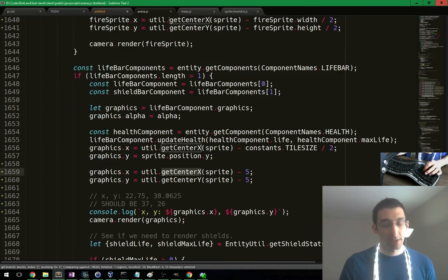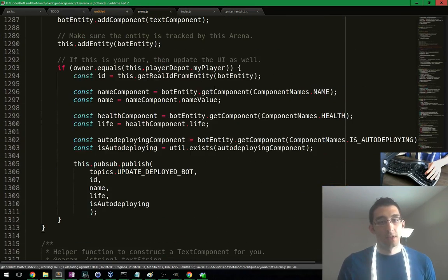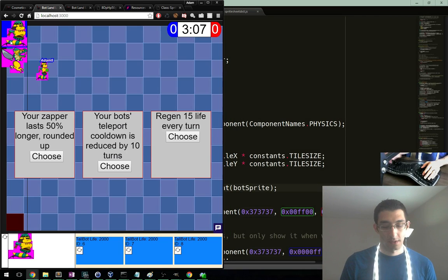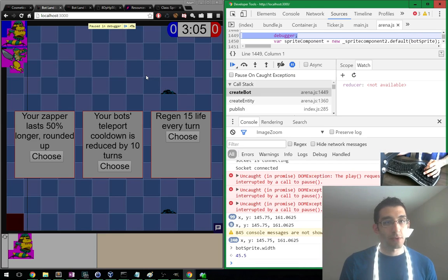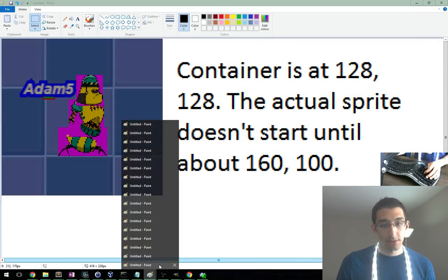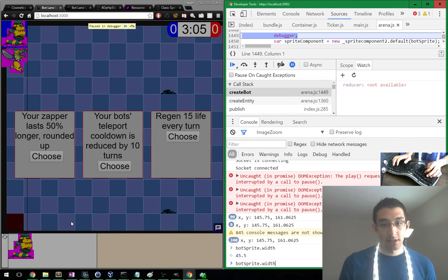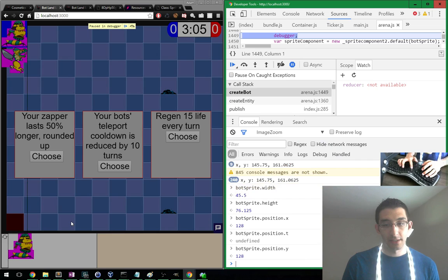So let's put some breakpoints there again. Just put this at the bottom of all of this. There we go. Okay. So bot sprite dot width. Width is 45.5. That's probably correct. We could verify that by just looking at this. Is this about 45.5? Yes, it's 46 pixels. So that sounds correct. Well, actually, let's figure out what the height is supposed to be too. I'm sure that's also correct because I doubt that one dimension is just wrong. This should be 76. And what is it? 76. Okay, great. Now position.x, that's 128, and position.y is also 128.